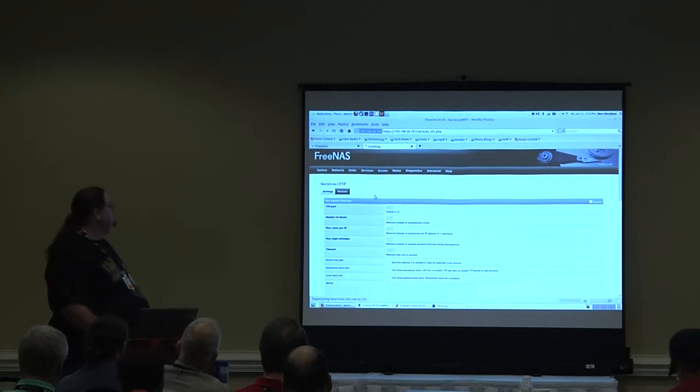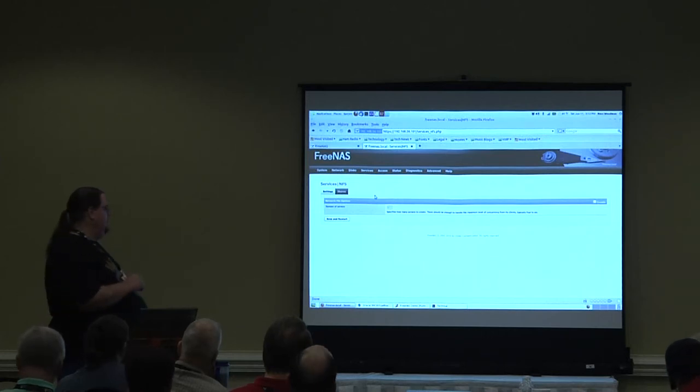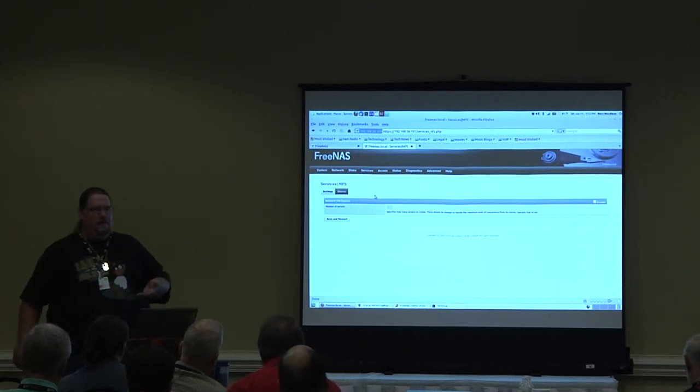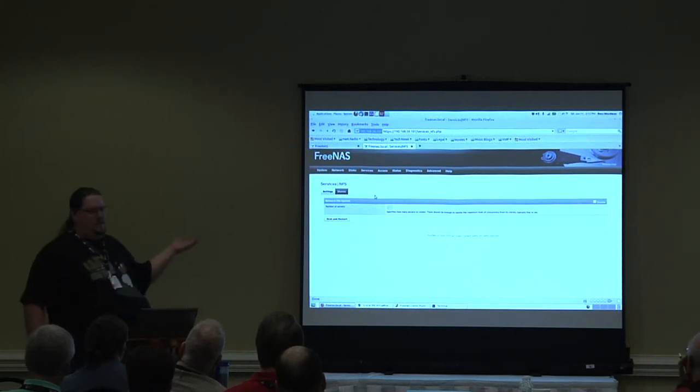NFS, I think that was one of the things that came up first when we discussed what you might use this for. So you set up an NFS share on here, you go to your local machine, update your fstab to reference an NFS share on this box, and then you have direct access to that NFS share.